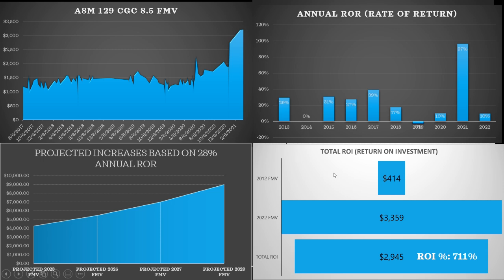So if you would have invested in this book 10 years ago, it would have cost you roughly around $414. Right now, sitting at $3,359. If you sold it right now and got the rough average fair market value, you would have took home $2,945 in profit, which as a percentage is 711. So just amazing stuff, right?